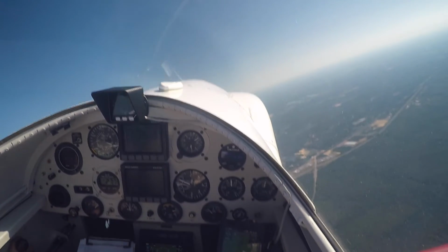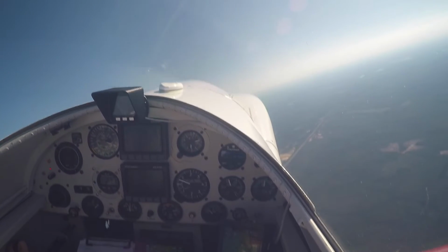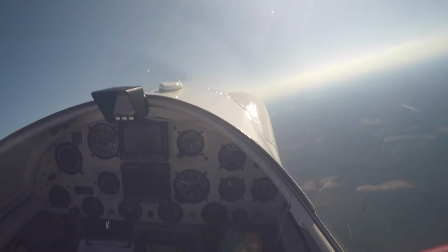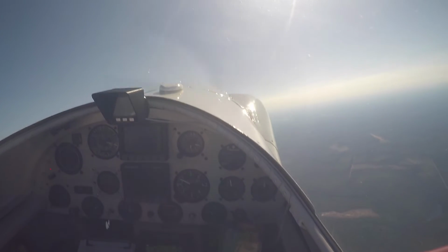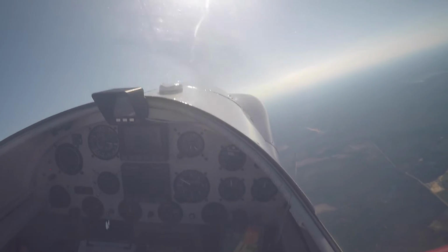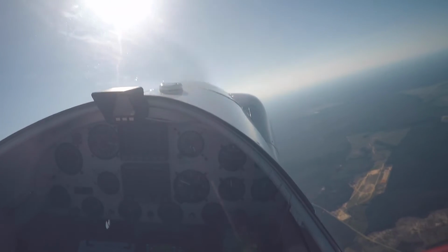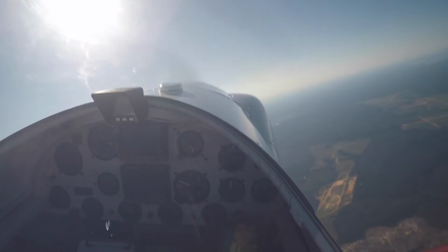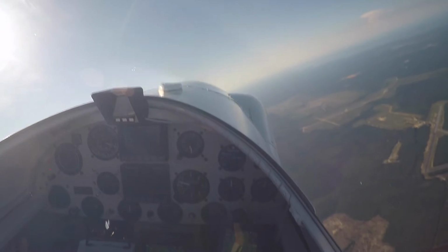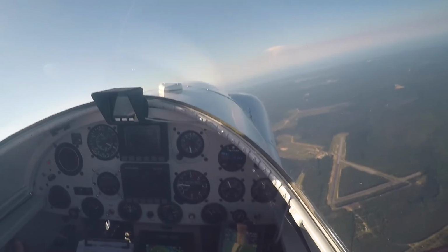And approaching 5,500 feet. Working the top of our field. Looking good. All right, time now 13:18:40. 56 degrees Fahrenheit, 27.7. I'm at 5,500 feet. Slightly slow condition. Let's speed up just a little bit here. We're going to get our 88, approaching 88. There it is, looking good.